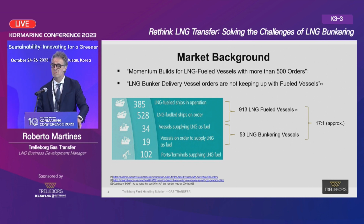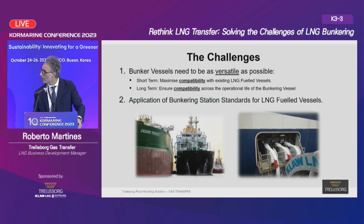There's basically 1,000 ships which are going to be in waters between today and 2028, and they will all have a dual fuel technology for LNG fueling as well. The ratio that we have identified in the near future with bunker ships tends to be quite high. 17:1 will most likely reach 18:1. So we can definitely identify a set of challenges for the bunkering sector.